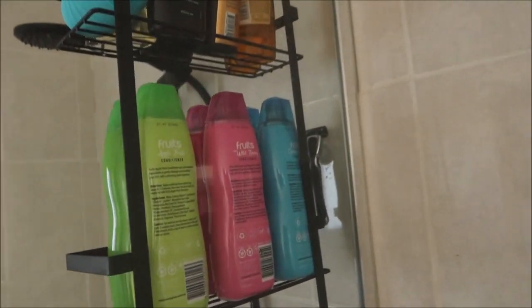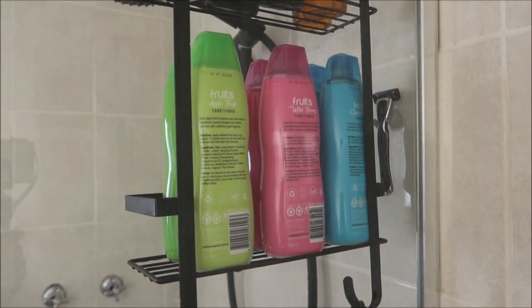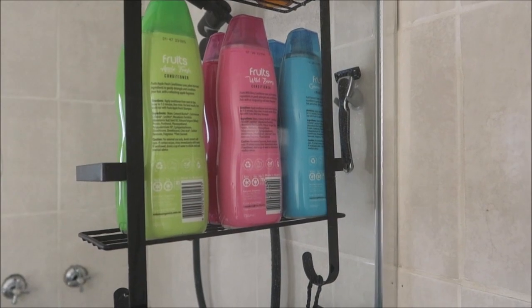Also, look at our selection of the shampoo conditioners. I love these cheap dollar something shampoo conditioners every now and then. I think they're really fun. So I got one of each scent.